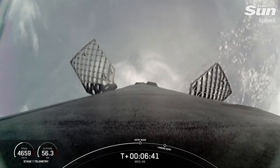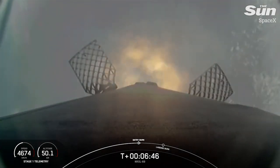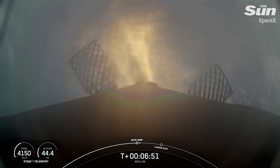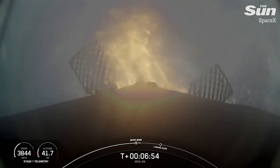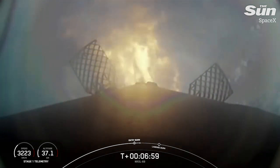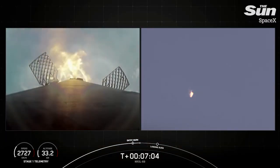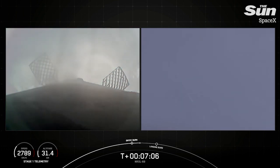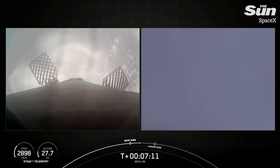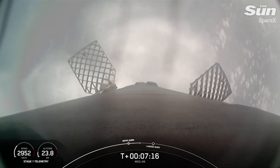Stage 1 entry burn startup. Good call out there for the entry burn startup. This burn is set to last about 20 seconds, and again is slowing down the vehicle in preparation for its final burn and landing. Stage 1 entry burn shutdown. And there you heard the call out. Stage 2 FTS is saved. There is the call out for the completion of the Falcon 9's first stage entry burn. Coming up next will be the first stage landing burn, which will start in about a minute from now.